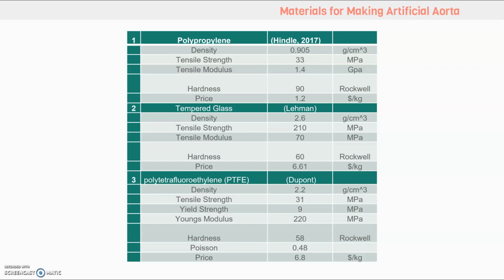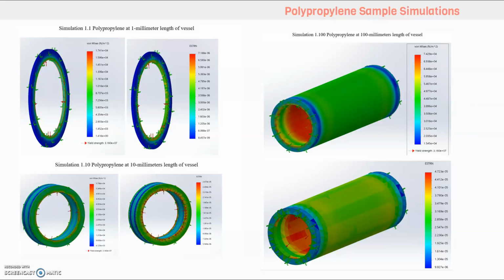Now here we have the PTFE. It also is a pretty dense material, especially for being a polymer, and the price is going to be pretty high. However, we do have a pretty good tensile strength and a fairly low yield strength. However, this is made up for with elasticity. Some of that stress is going to turn into elastic energy and strain.